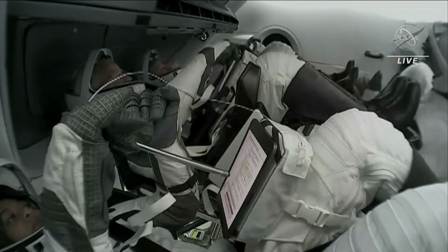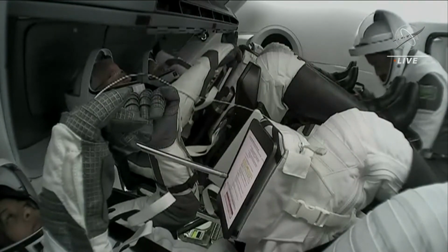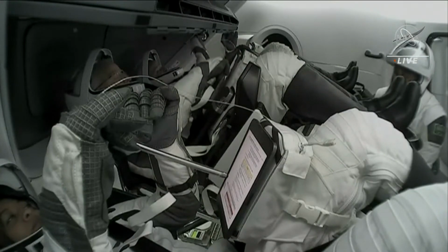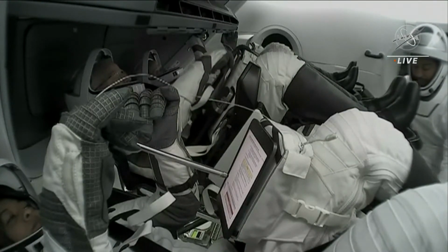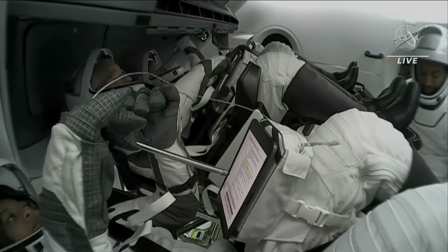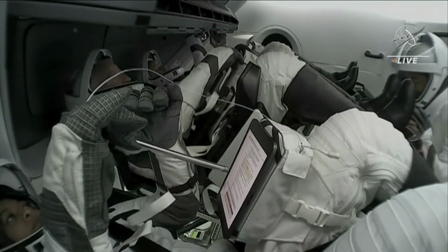Axiom 2 launched on Sunday, May 21st from the Kennedy Space Center in Florida and docked to the International Space Station the following day on May 22nd. During their 9 days in space, the crew has been working on over 20 different science experiments.